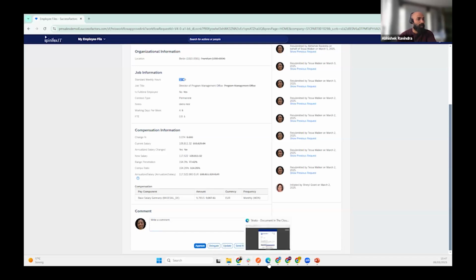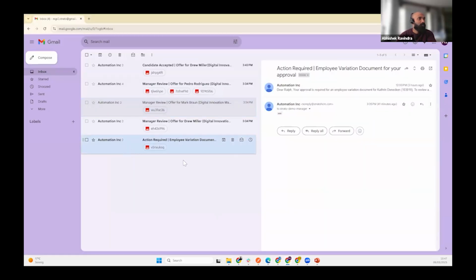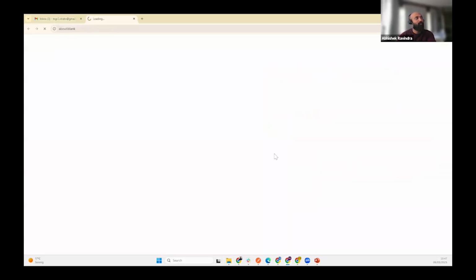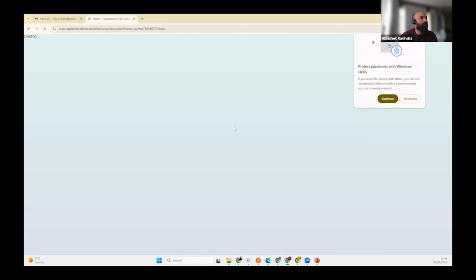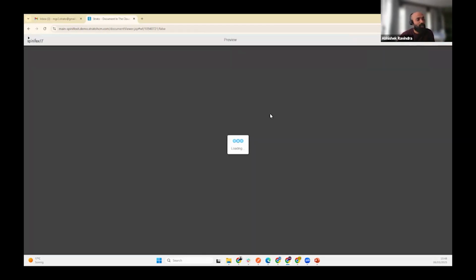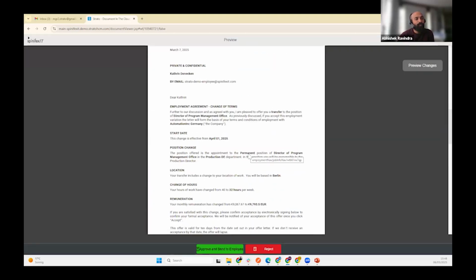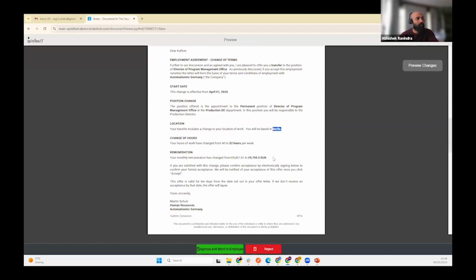Going back to our example, let me open the workflow. This is the one that the line manager would receive when there is a change in the employment. The line manager would first look at the changed contract, or the change happening for the employee. When I open this document, I will show you what the change is. Here you can see, for our employee Catherine, in the workflow that I showed, there is a change coming. It's a permanent position transfer. The location changed to Berlin. So that's what I showed you there.